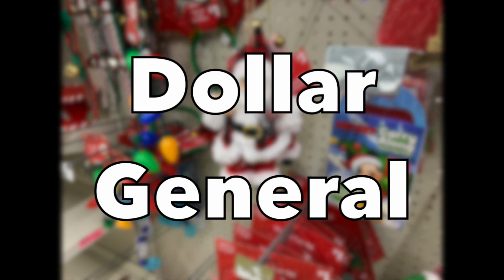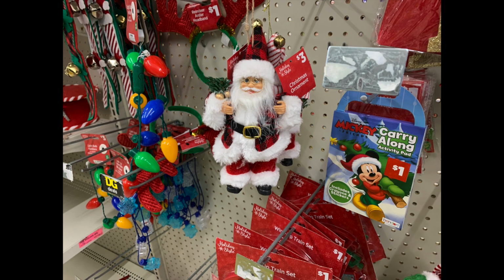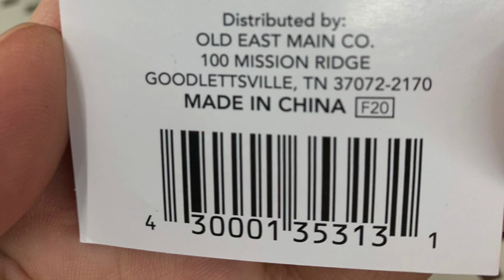Okay, so now we're over at the Dollar General. The best way to see when the stuff is going to start hitting 50% off is to open up your Dollar General app and scan this guy. So this is a planter for $7, and it should be ringing up for 50% off, which would be $3.50. And you can do this right through January to see what the prices are. You'll be able to figure that out quickly.